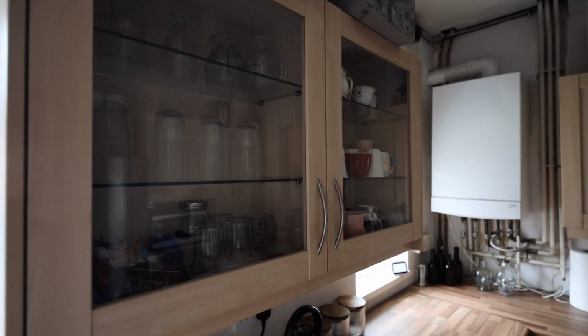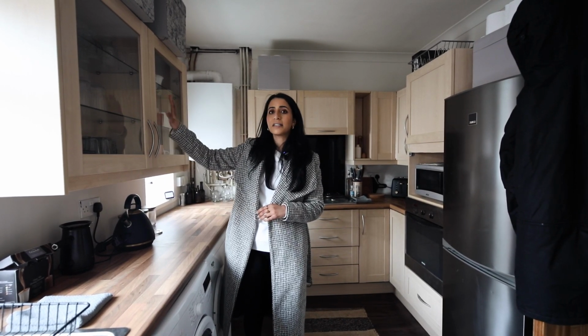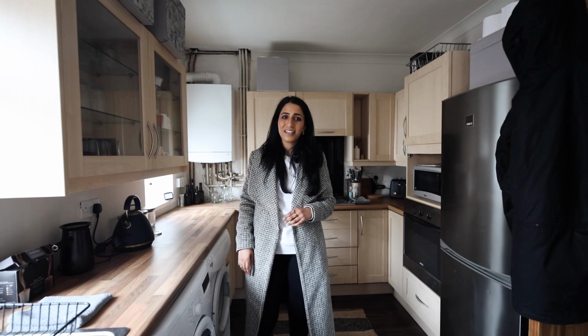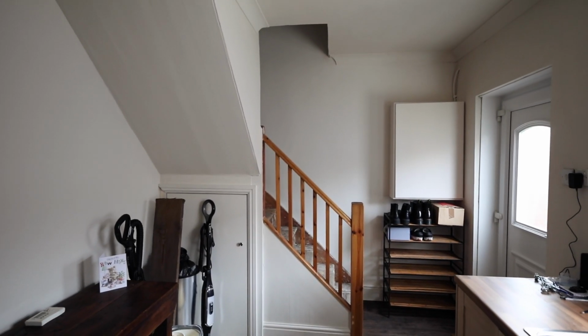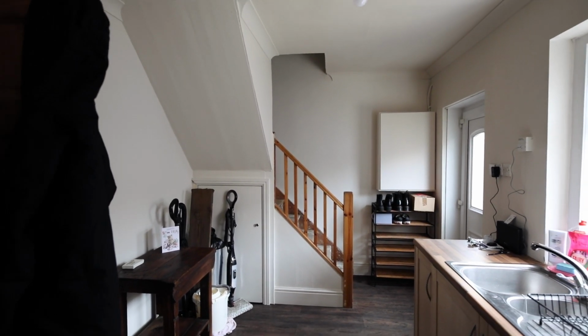So rather than tiles on the wall here, Nicola's thinking of putting up reed panelling and something to hide the glass so you can't see into the cupboards as well. But yeah, amazing. So coming over to this side of the kitchen, Nicola has big plans for the stairs.